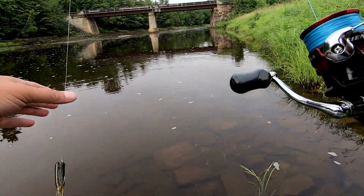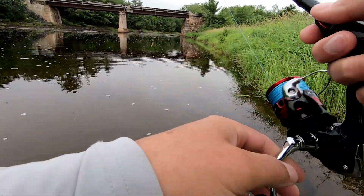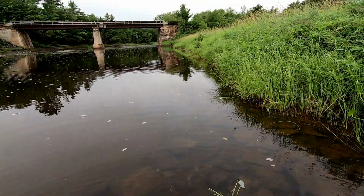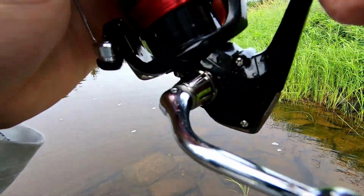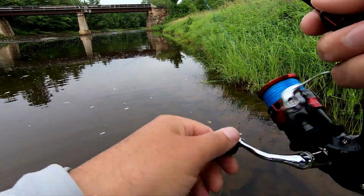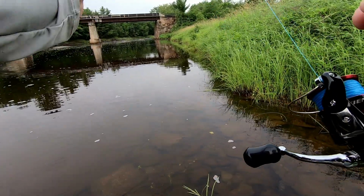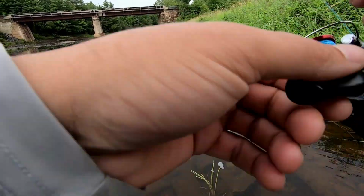So I'm going to try two more casts. And then I'm going to try and move down to that rock I was talking about. I'm going to do one more right along the edge here. I think it's a little bit of a steep edge, like I mentioned. And then I'm going to make one a little bit further out, to the left-hand side of where I thought that rock was, where I just got caught on.